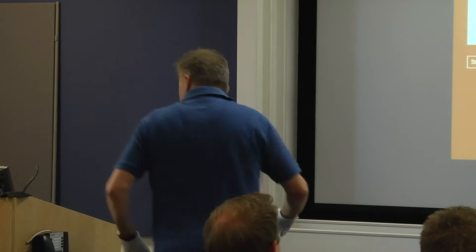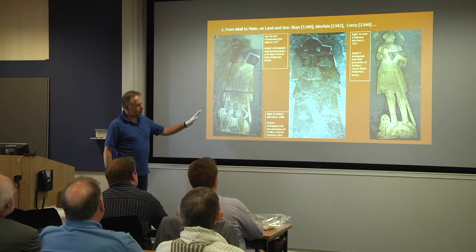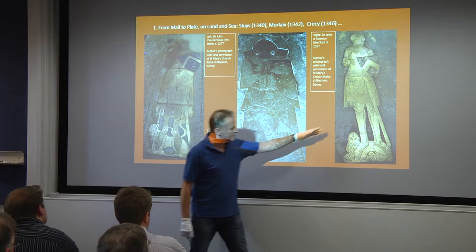So I think, moving swiftly on, people have been through the development of armour. So really looking at the period up to Crécy, you're looking from the transition from mail with leather knee cots, mail possibly with knee cots to gutter plates, etc., etc. People have been through that, which is fine.